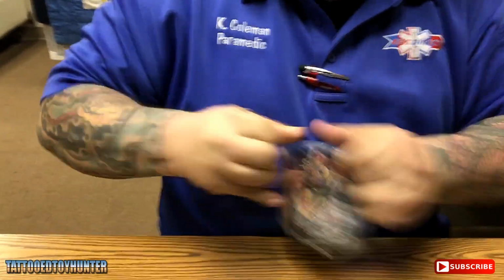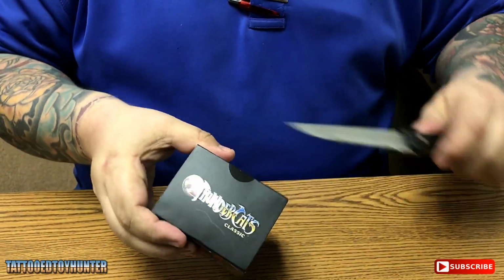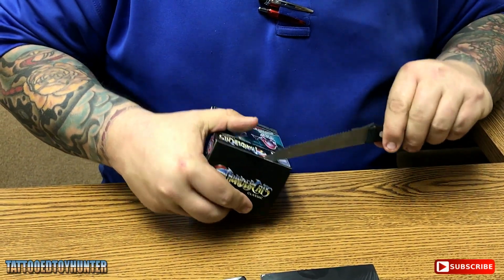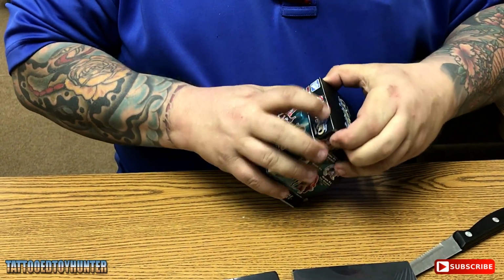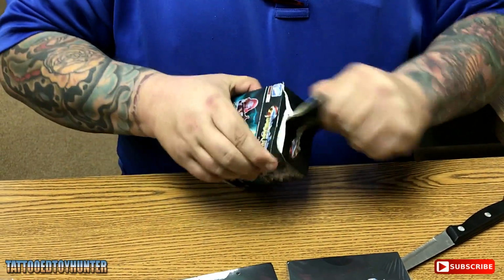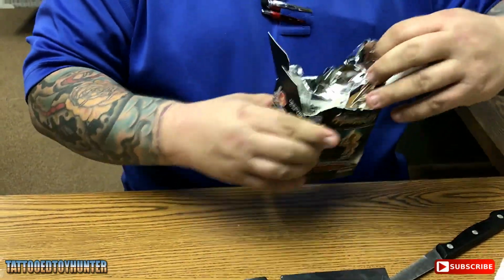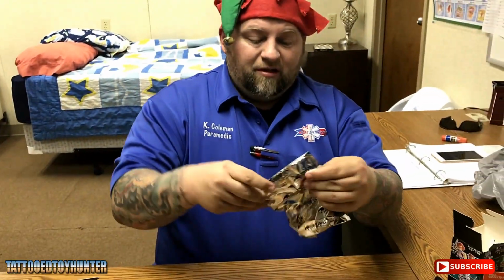Okay. This will be the first box. Very nice looking box. I love the artwork on it. These are all taped up, so I'm going to have to tear the box open. Okay, so you get this cardboard box open, and they're in really cool looking foil packaging. Smell good.